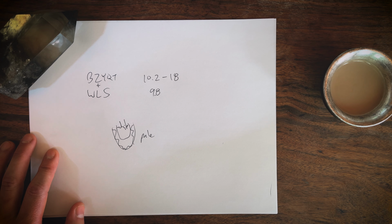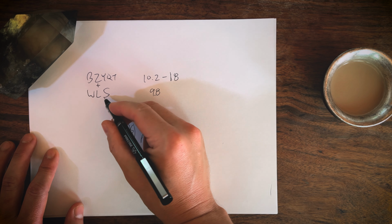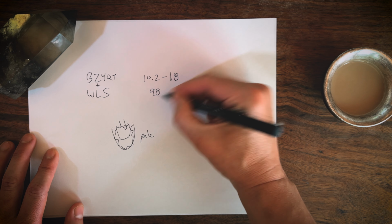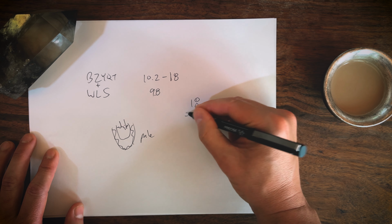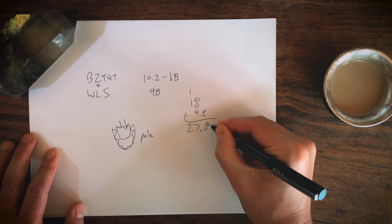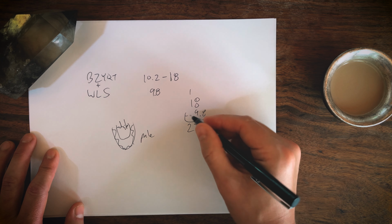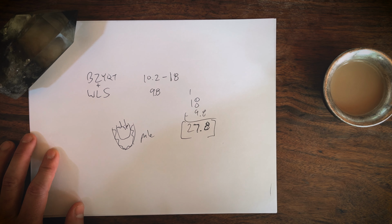So when you're looking at this, you would say, okay, we're going to go 2 parts Bujang to 1 part Wulingsan, and all that is just the high end of this. So we'd have 18 for Bujang plus 9.8 for Wulingsan. So we have this. That puts us at 27.8 grams per day of granule dosage to do this formula combining.